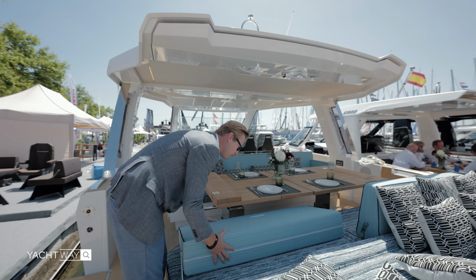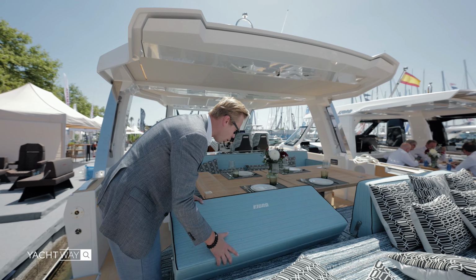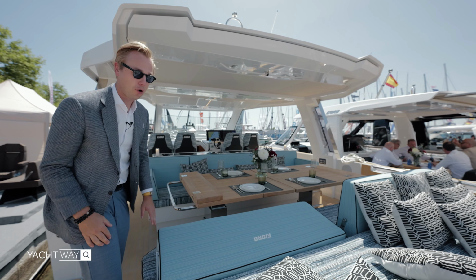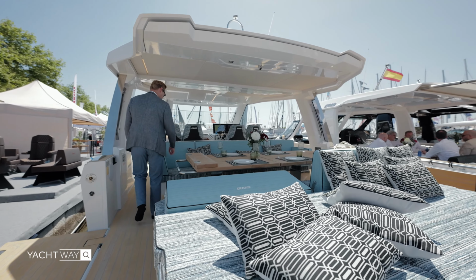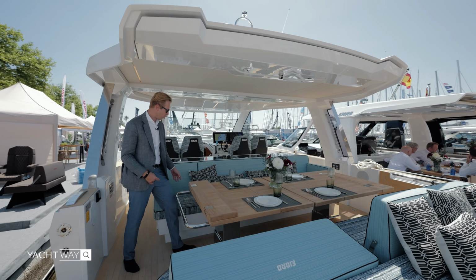What you can do is fold this whole thing down. So now, just like this, it maybe acts as an additional pillow. Or you can fold it just like this, and now you can extend this whole sunbed even more. How neat is that? So we're carrying on now. Again, I want to point out how large this whole seating area is.